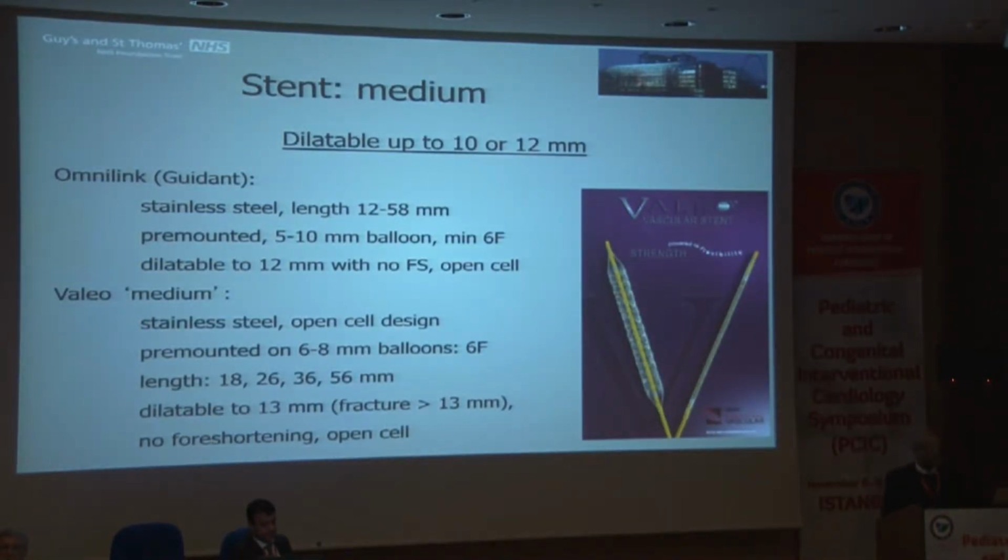Other stents that are up to 10 or 12 millimeter diameter dilatable, OmniLink and the Valeo medium, these come pre-mounted up to 10 millimeter balloons, and the introducers are around 6 French. So now, if you've got infants who need stenting in vessels such as the pulmonary arteries, and you only need to stent the proximal part where the surgeons can get at later on, then these stents will have some important role. You can dilate them up to 12 millimeters without any shortening.